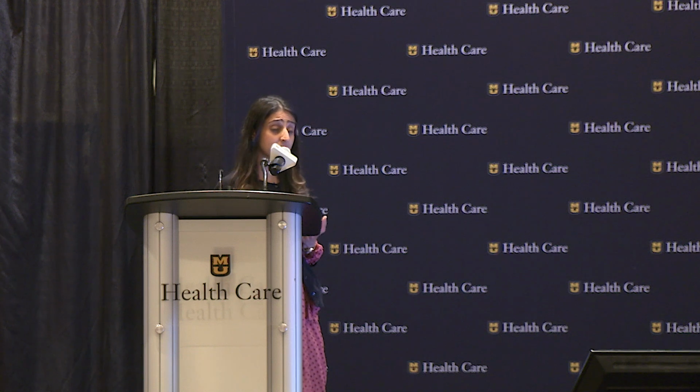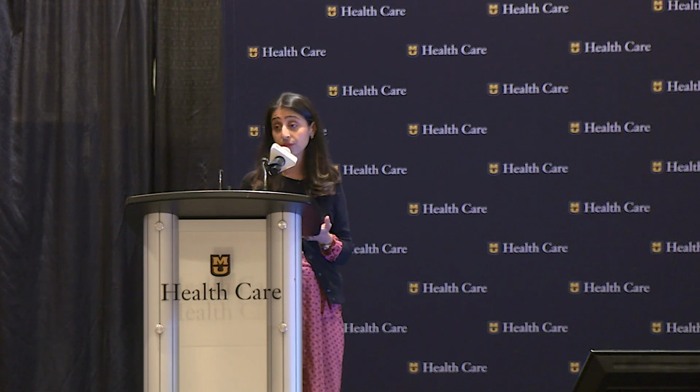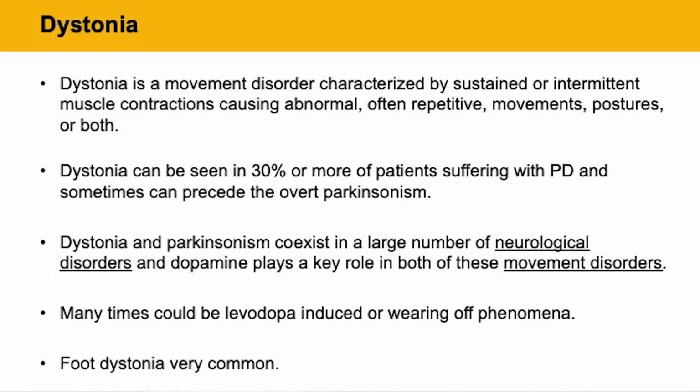In Parkinson's, some patients can suffer from dystonia. You may have heard that terminology, dystonia. So what is dystonia? Dystonia, by definition, is a movement disorder characterized by sustained or intermittent muscle contractions causing abnormal, often repetitive movements, postures, or both.